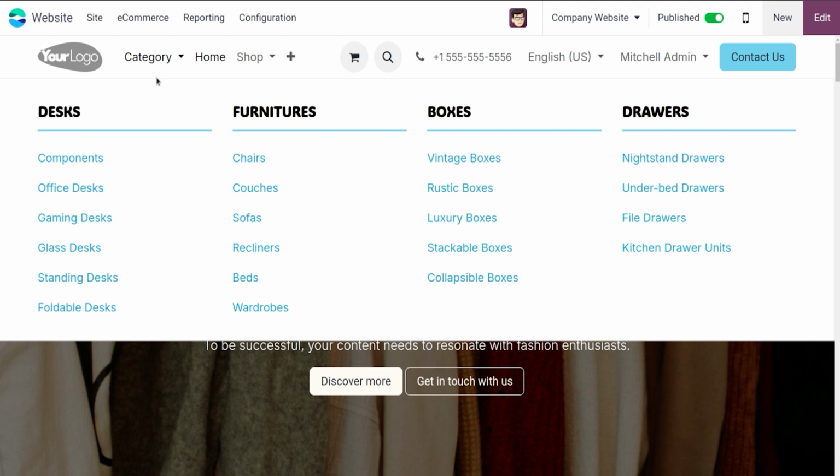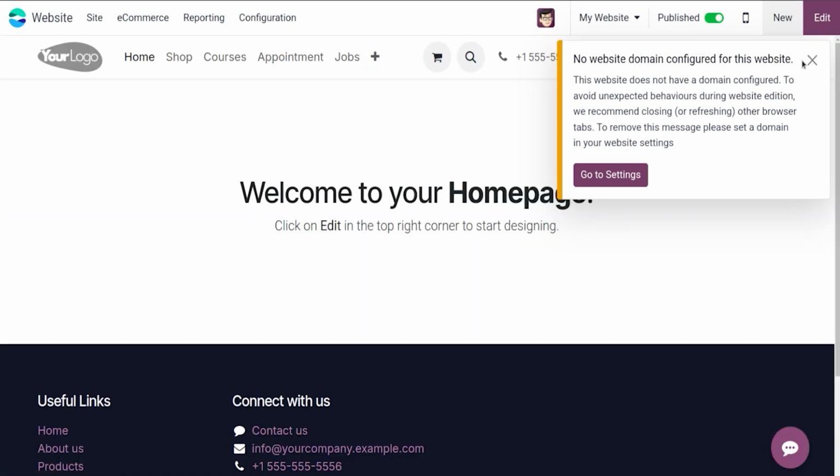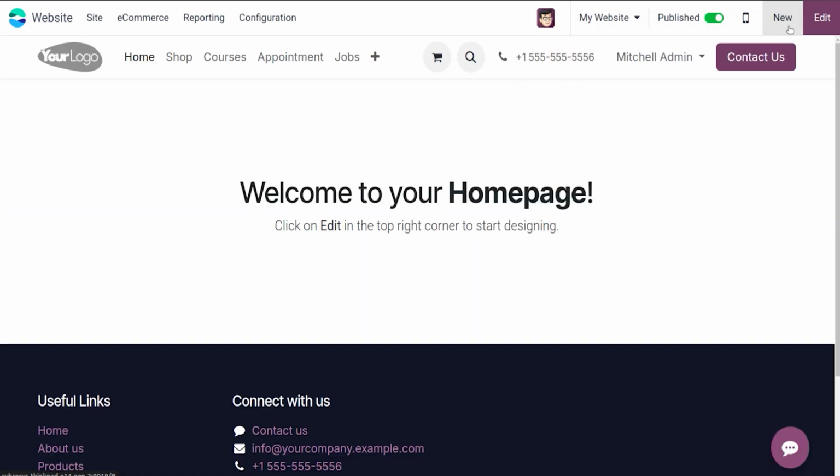And let's check the next one. Then let's check publish specific content for the website. For that, I'm changing the website to my website, and here we have a new button.